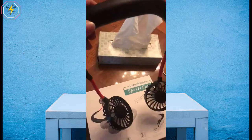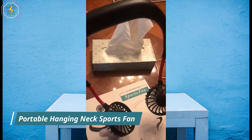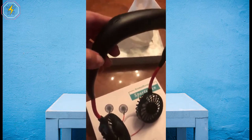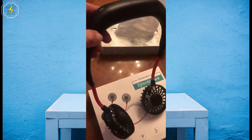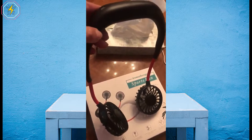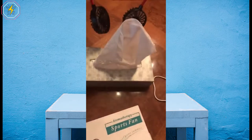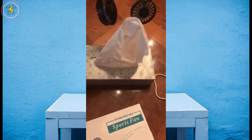Number 7. Portable Hanging Neck Sports Fan. Keep cool as you travel, go camping or attend a concert during a hot summer day with the hands-free personal cooling fan. Hang the personal battery-operated fan on your neck and watch movies comfortably as you lay down. The soft flexible foams protect your neck from any discomfort.